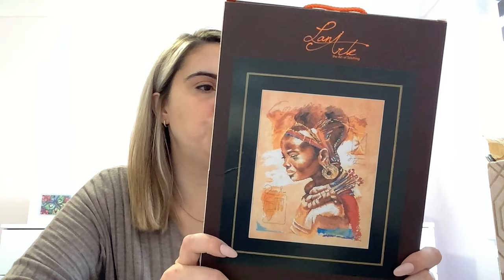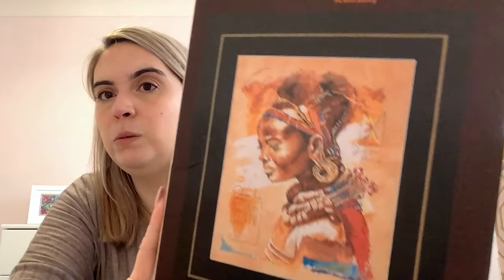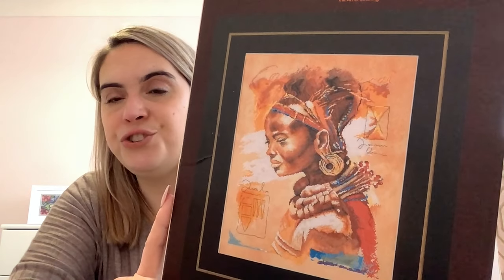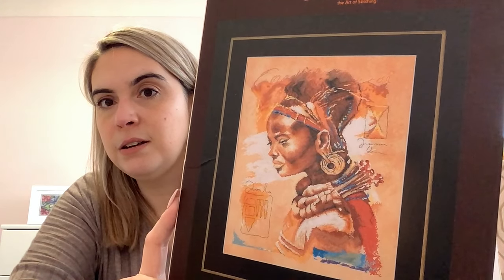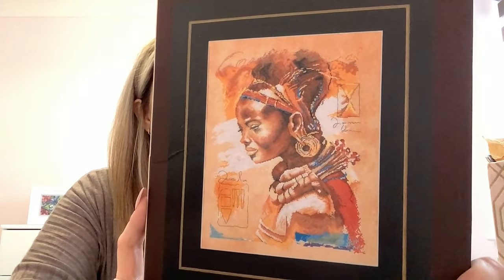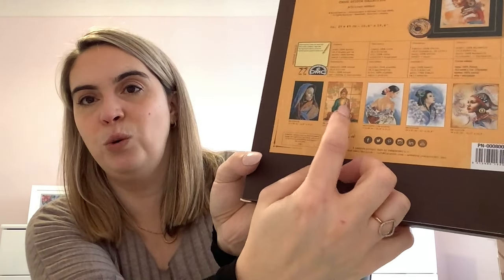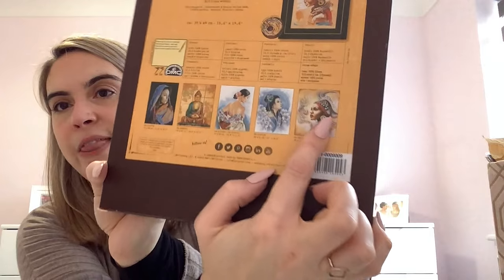It's one of their Culture cross-stitch collection kits. So this is what it looks like. She's just stunning. I just love the colours, and she's amazing. I think also part of the collection is Buddha, which I have also got. God, that one there is really lovely as well, isn't it? Wow, and that one. Okay, anyway.